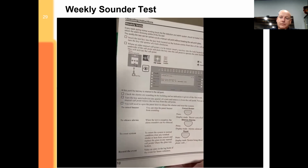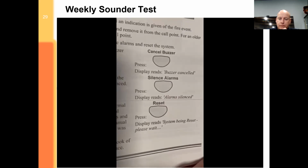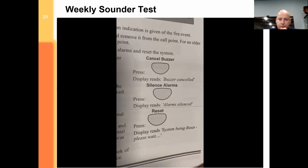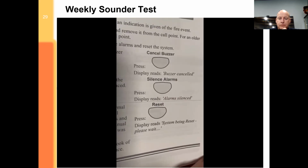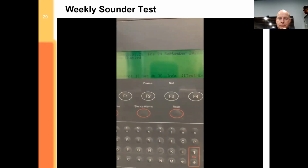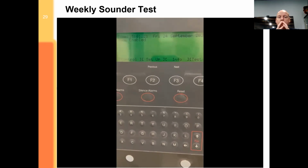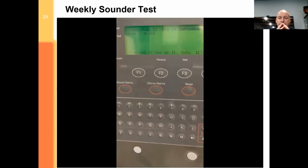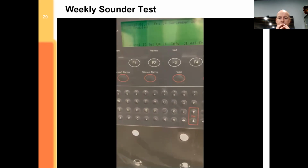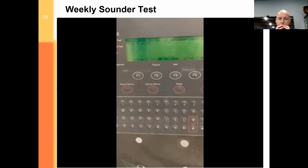And then finally, to get it back to its original state and to make sure that none of the sensors have been affected by this, and to allow the panel to do a safety check, you have to press the reset button. And you should read system being reset, please wait. And that will be on the main panel in the display there. Once it has done that, sometimes it can take 30 seconds or more. It's doing a full check on all the sensors and all the sounders. And if having done that, it's happy, it will go back to a ready state, waiting to activate because something else has set it off.